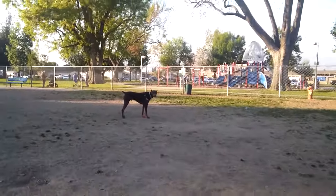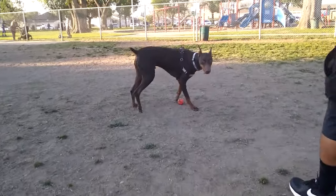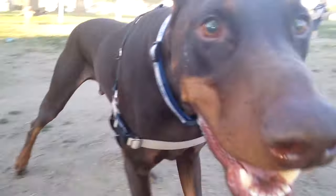Come here, Ben. So this color for the Doberman, is that called red? He's a red. Okay. 3 and a half years old, red Dobie. Good boy, watch out.